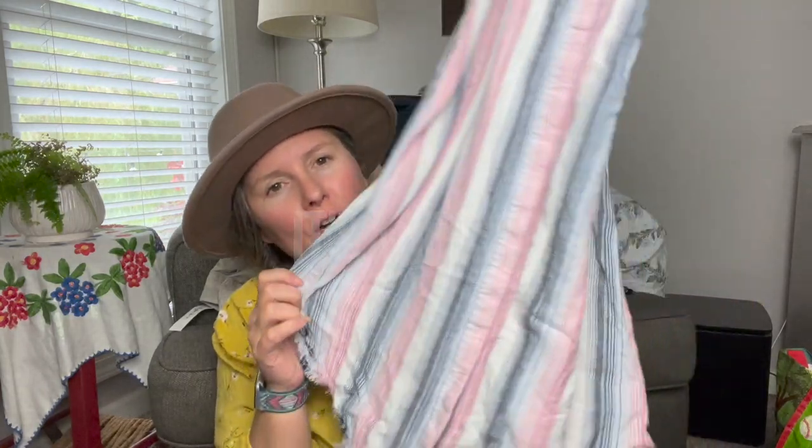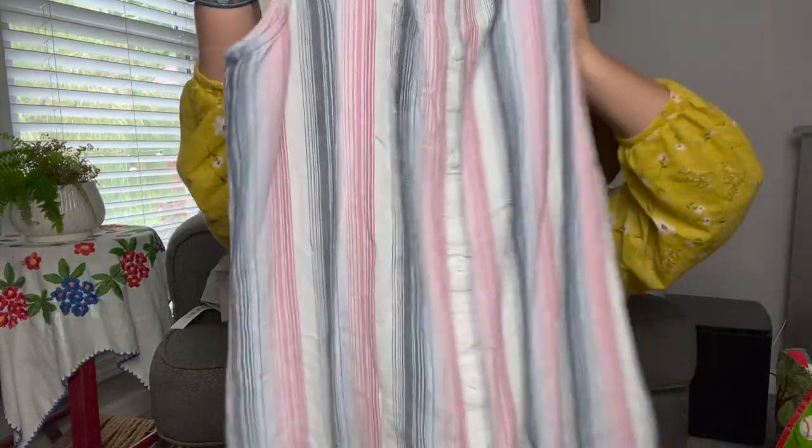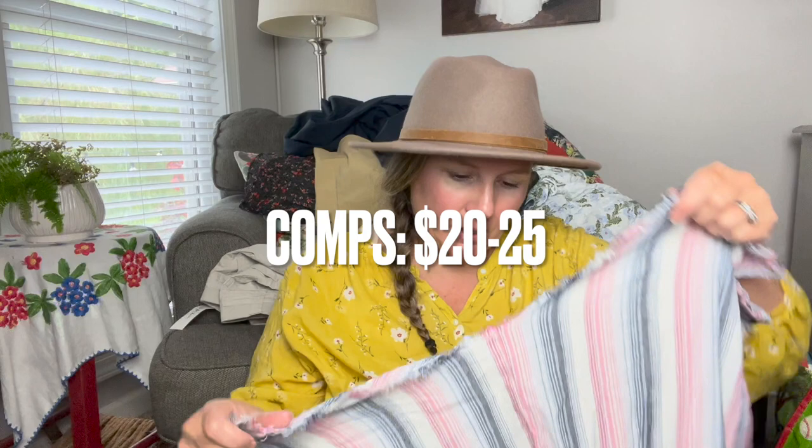With these vertical stripes, it has a raw rounded hem at the bottom. And then the back is a full button back. It's adorable. Stinking cute. And this is made out of linen and rayon. So, nice feeling fabric.